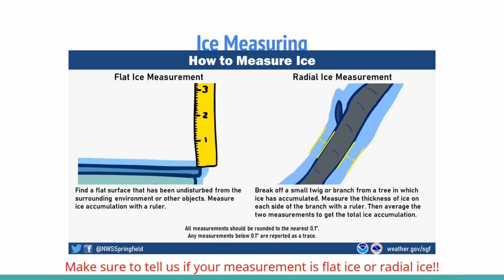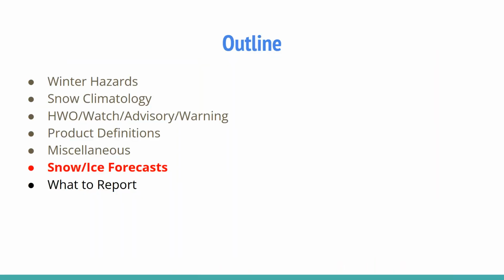So either find a flat surface, like if you were to look at ice that had accumulated on your picnic table outside, that would be a flat ice measurement, or on the ground or on your car, as opposed to the radial ice measurement, which would be on a tree branch, for example.